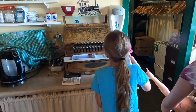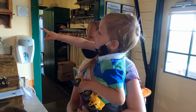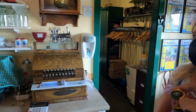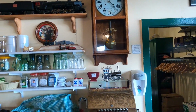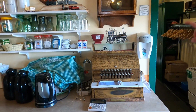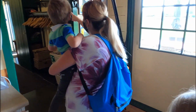Do you want to see? Mommy, 1, 2, 6, 7, 8, 9, 10 trains. 11 trains, on the red one, on the black one, on the gray one, on the white one. Yeah, okay, 11 trains, honey. Lots of trains. Did you see the big ones out there? Did you see those big trees?